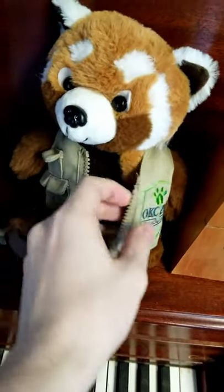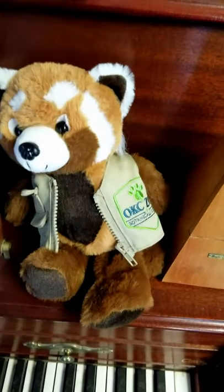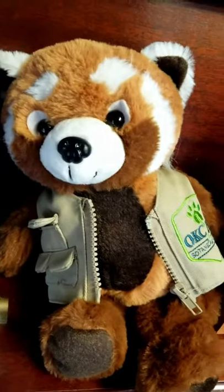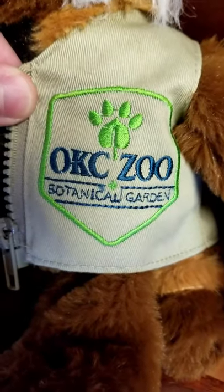The vest has a functional zipper, tiny pockets for anything small enough to fit in them, and the zoo's redesigned emblem spread across it. Almost feels like he could work at the zoo himself, huh? I named this little guy Ranger, but you can name your own if you pick one of these up on a visit to the OKC Zoo's gift shop.